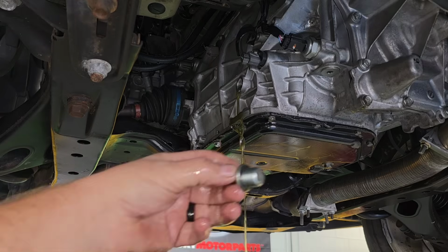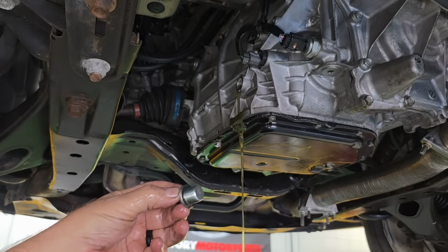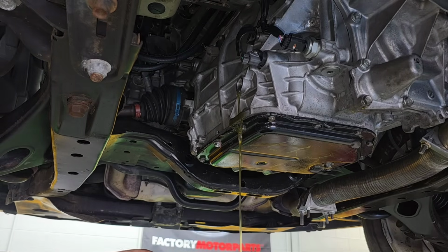Be careful when you're doing this. My hands are very callous, so I'm used to it, because this fluid is pretty warm. It's over 100 degrees. So it's just something you've got to be mindful of.